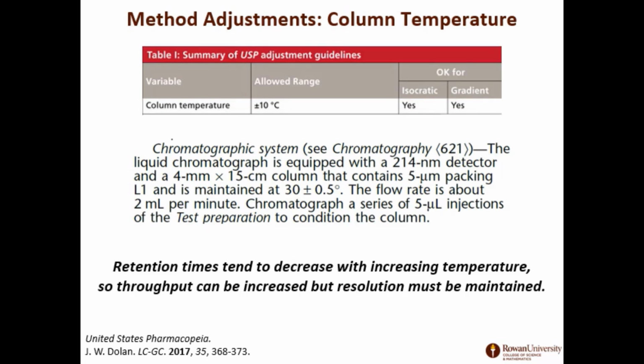In terms of column temperature, again, generally there's a prescribed temperature at which the system is to run. That's another thing that you can set inside the method that you run within the miniLC software. In terms of what you change, between plus and minus 10 degrees C, generally in reverse phase separations you're going to see a decrease in retention time as you increase the temperature. So that might be another way, along with increasing the organic component of your mobile phase, to try and speed up your method a little bit and increase the throughput.